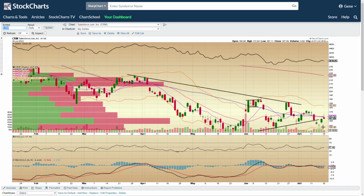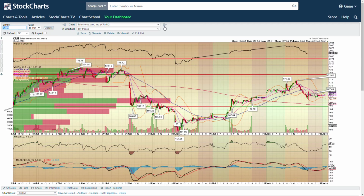Salesforce right back into the moving averages. Still got that wedge there. Could possibly still be in the wedge. I'd like to see another day on that. Just push yesterday, big pullback.